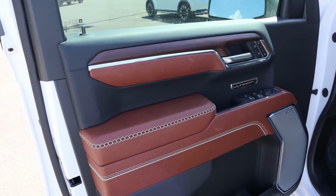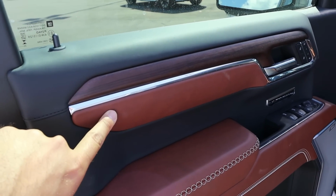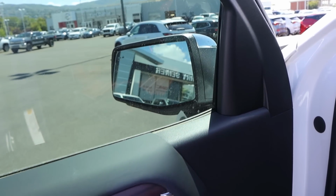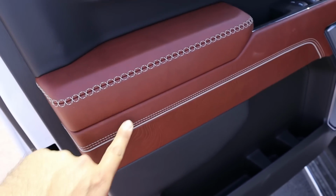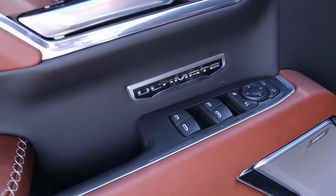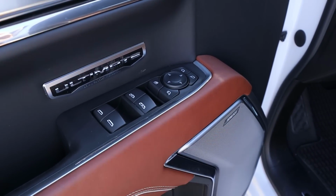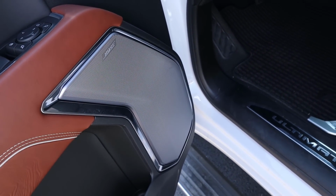Now, taking a look at the front door panel here, you guys can see again with the trim all over. We got our memory seat function, and then a quick look at the mirrors to do with blind spot monitoring. And then look at the cross-stitch design down below. We've got our Ultimate badge there. Window controls and front two are automatic. You got your mirror adjustments, the mirrors do power fold in, and then a speaker for the Bose sound system.